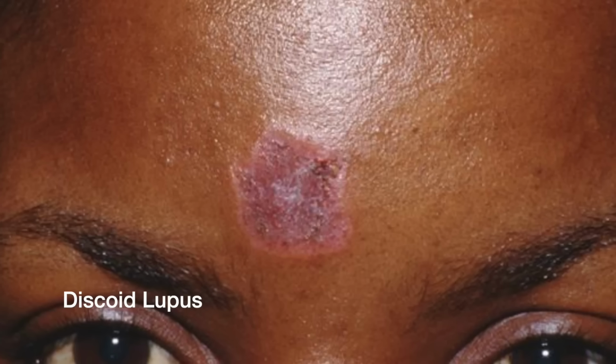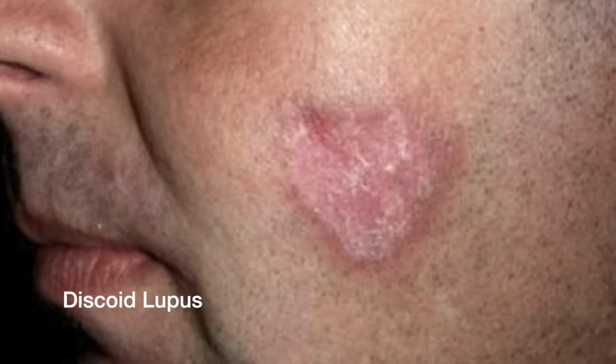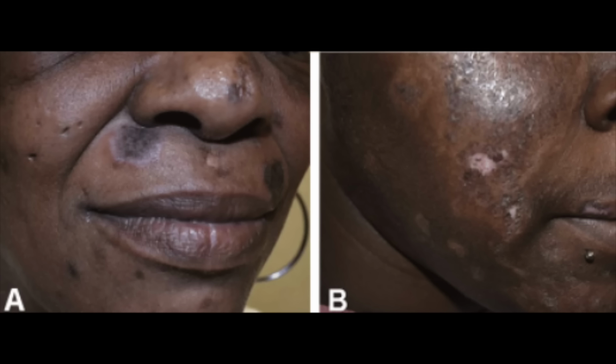The number 1 most common type is called discoid lupus erythematosus. With this condition, you get these round disc-shaped rashes that happen on the face, the scalp. These tend to be very scaly, and sometimes they look as though they have very prominent pores, especially on your face. As these patches fade, they can leave behind dark marks. They can take away the skin color. This is especially the case in people who have deeper skin tones.